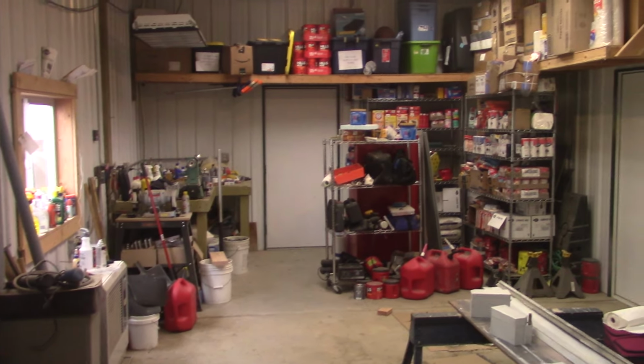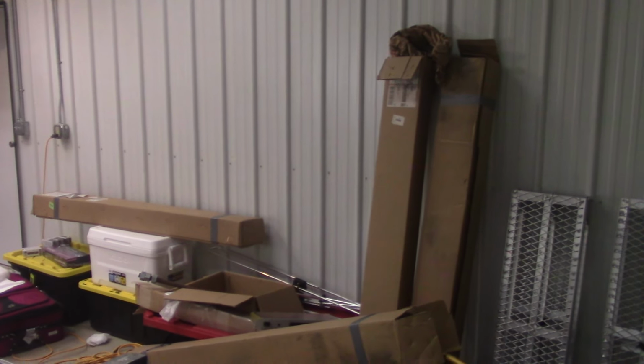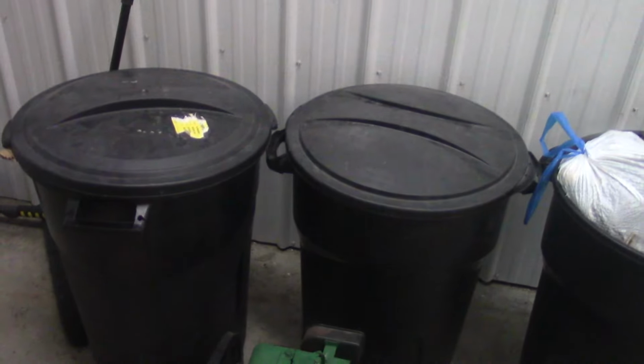This is garage number 1, which is heated. And you can see some of our supplies that we're going to take over, those bins and antennas, to Dillingham later this week. And there's where you put your trash. As you come in the door, it's immediately ahead of you on the left.